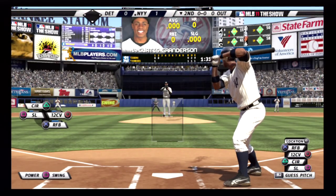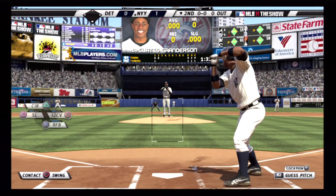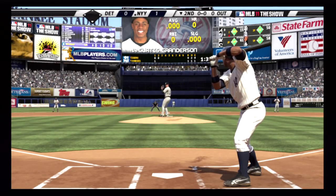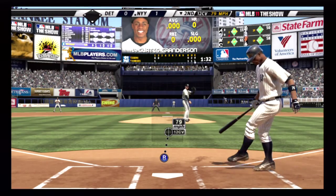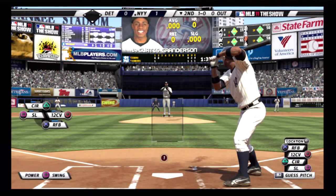Curtis Granderson steps in now. And he'll look at a first pitch curveball that's in the dirt. It's ball 1.